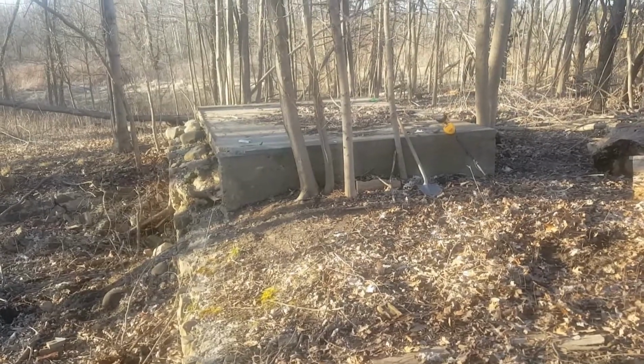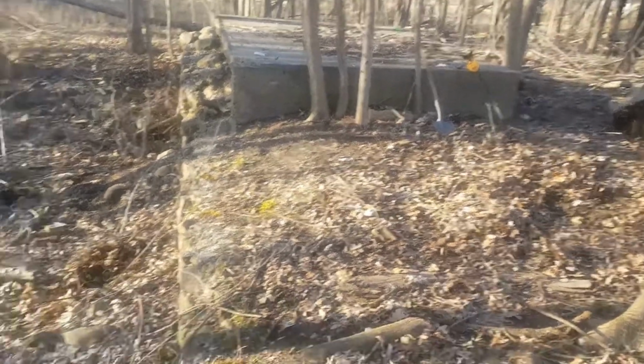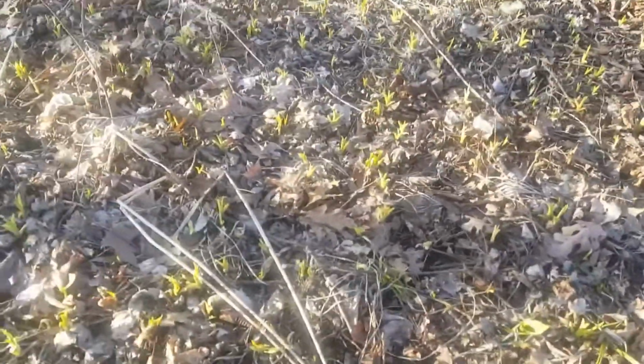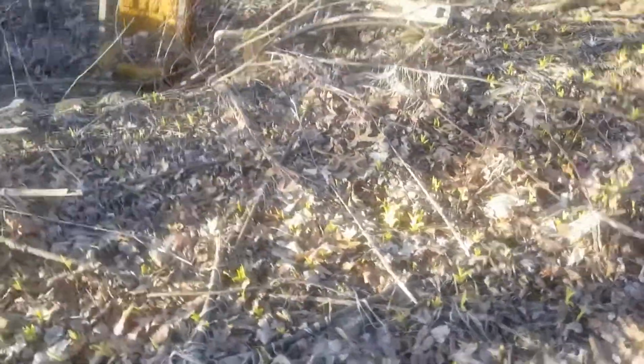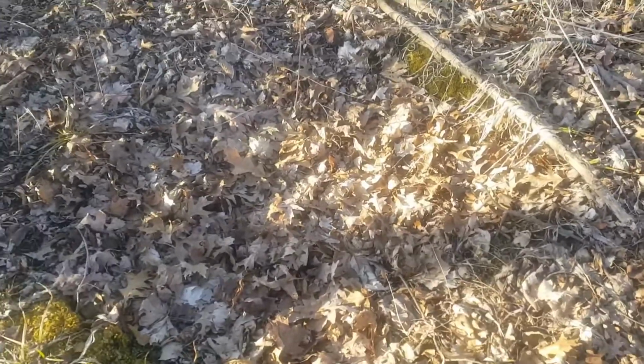So, but trying to figure out what that is over there. At first I thought it was a porch. I'm not sure. So there are lilies coming up here. Daylilies popping up right here on this side. Then there's a depression here.